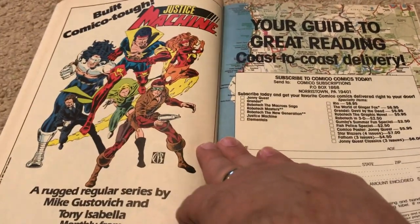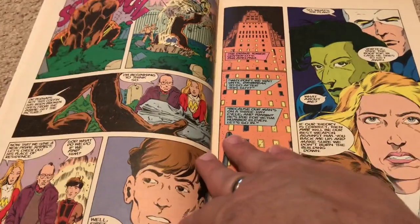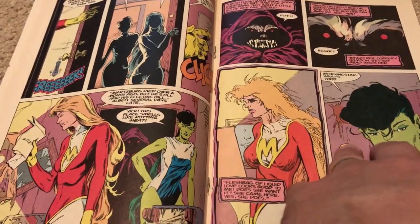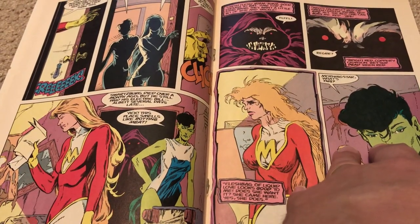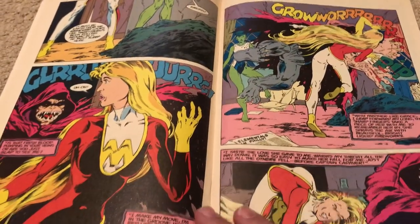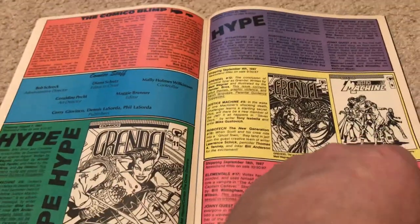Justice Machine. See, it's Comico. It's trying to be Marvel or DC. But sometimes these are, there's some good stories in some of these. Very colorful.